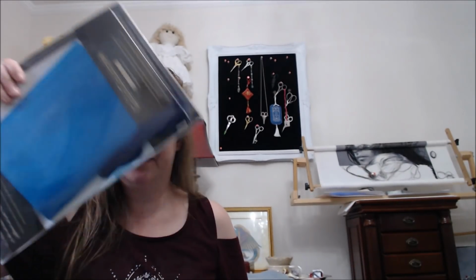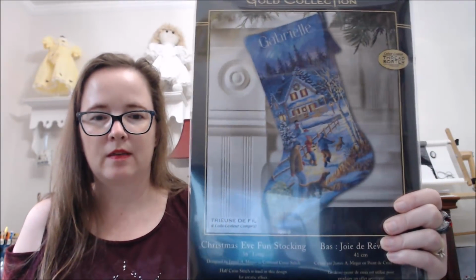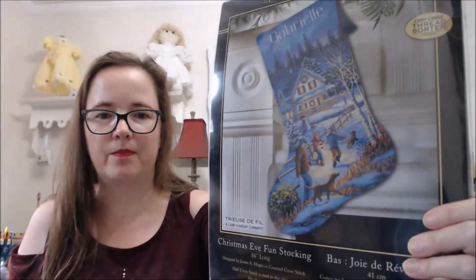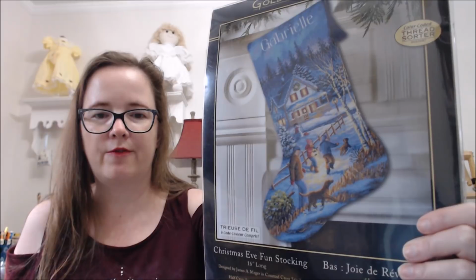this is the stocking that I am making for my dad. Dimensions Gold. And you're getting lots of glare. I don't know how to point it without glare. Christmas Eve Fun stocking.